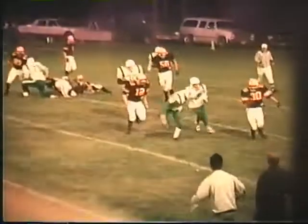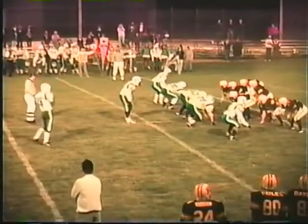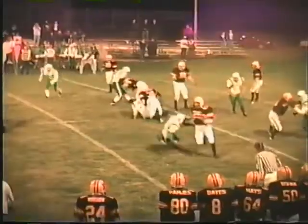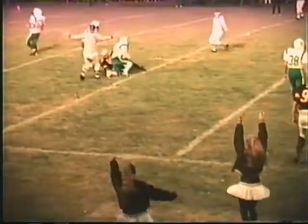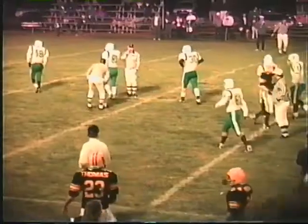It's back to Yoxall. He's got a little running room on the left side. He's still on his feet, driven out of bounds by Hammond. Hand off to Engelkeen. Got a hole. Still on his feet, going down the sidelines. Cuts across the middle and tackled there by Ingram and Hammond. Engelkeen picked up 20 yards.